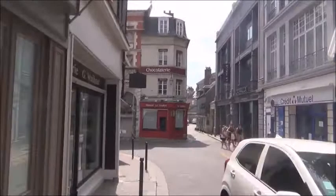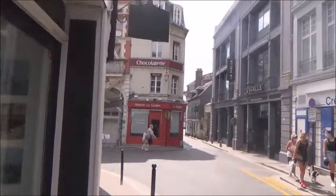Look at some of the streets here. It's a really beautiful city.